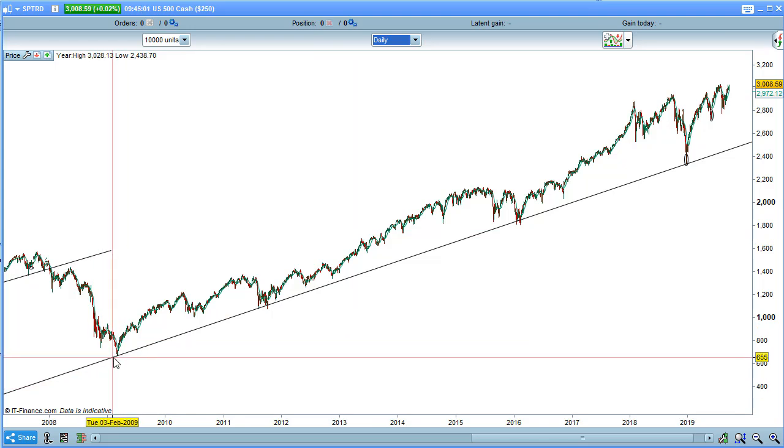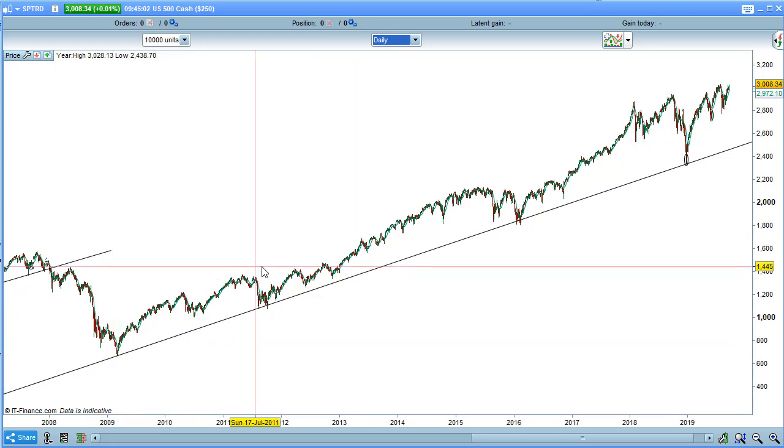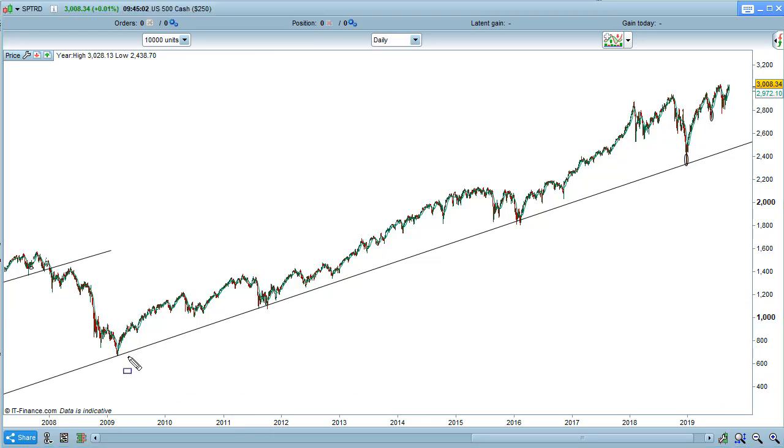We're going back here to the bottom of 2009. Then we picked up this major low through here. So as you can see, bottom 2009, major low through here. That's where it found major support. And look what happened just recently, right there, smack right on.